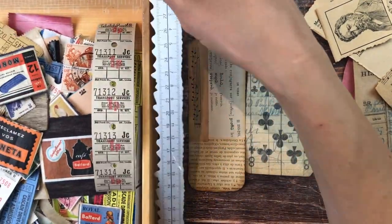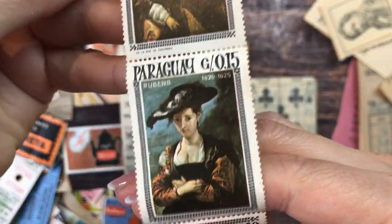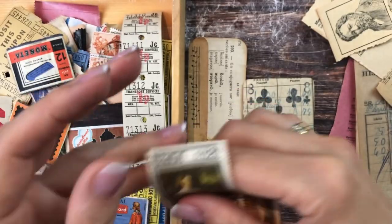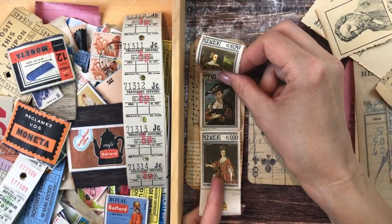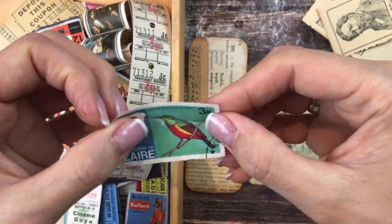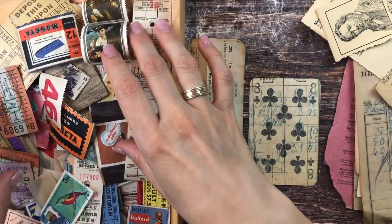Whole bunch of tickets, of course. I mean, there's some beautiful stamps here. Look at these. Wow, they are gorgeous. So these are really nice focal points, actually. But they're a bit big for this one, I think. This is a really nice one too. Again, too big for now.